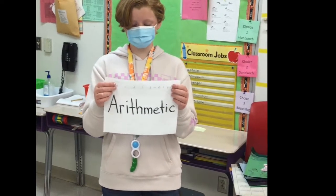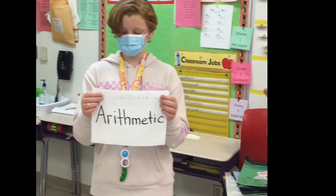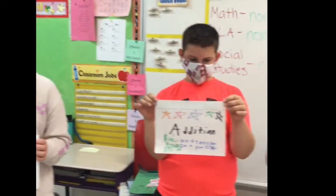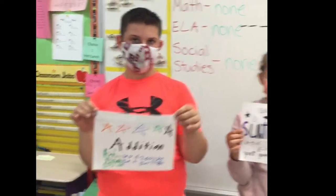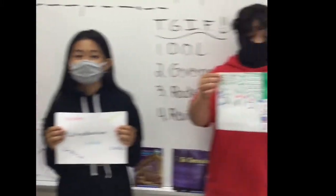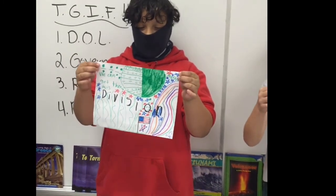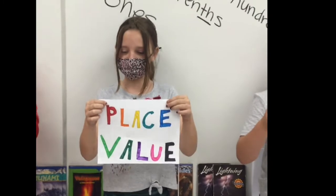A is for arithmetic. This means when we add, subtract, multiply, and divide in math class. You will learn many new skills in math in fourth grade. In math, we practice adding large numbers and even money. We subtract big numbers too! You will learn to multiply using different strategies. We divide using long division. It can be very long. You will practice whole number and decimal place value.